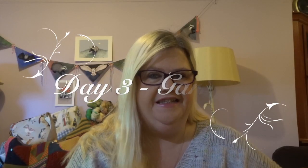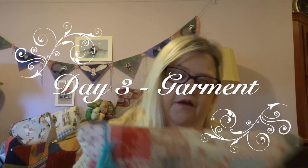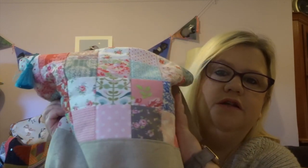So day three is garment day, and my current garment is hanging out in my So Sweet Violet bag. Now, I did start an EDT last week. That's been ripped out and I'm going to cast something else on, but I will explain that on probably next week's podcast.